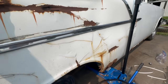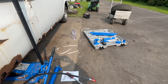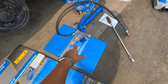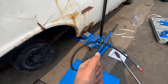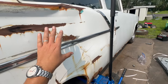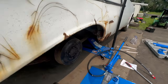Okay, so as you guys can tell, there's a pretty massive dent on this side. Now, I've picked up what's called a Porta Power unit. It's not a Porta Potty, Porta Power. It's a hydraulic ram, basically. You have different attachments like the duckbill here, which I'm gonna try using first to spread that. As you pump it, kind of like a hydraulic jack, it opens up the duckbill, or in that case, it has pistons that push apart. And the idea is that you can use that to help push this metal back into place. I have no idea if I'll be able to make a difference, but I'm sure gonna try.